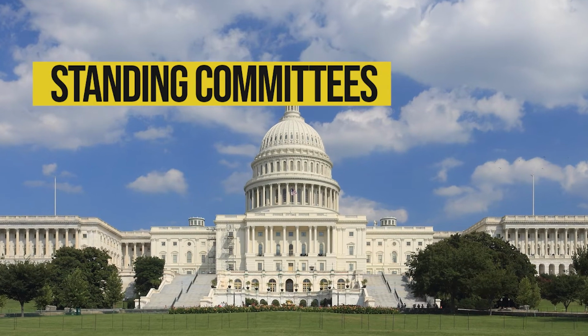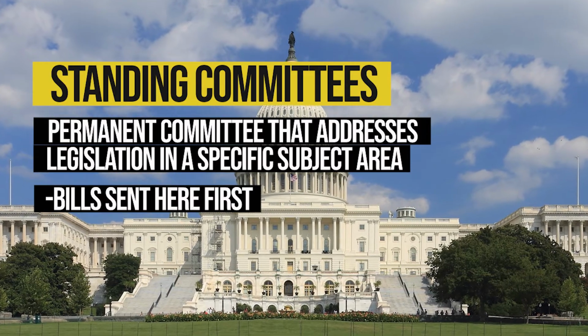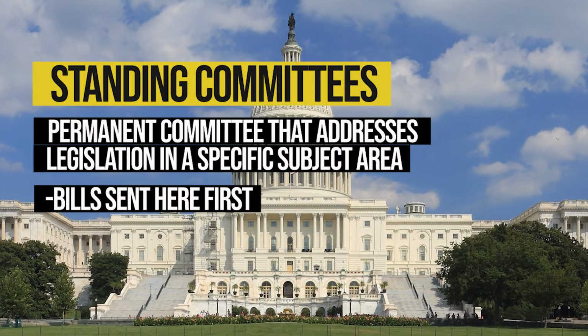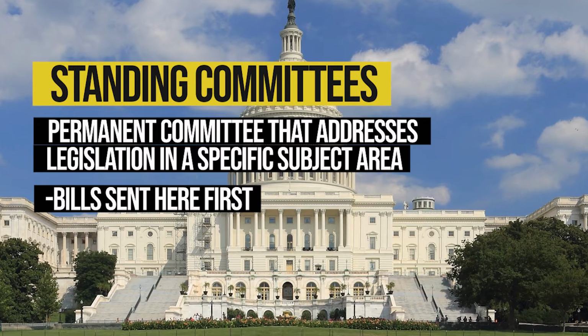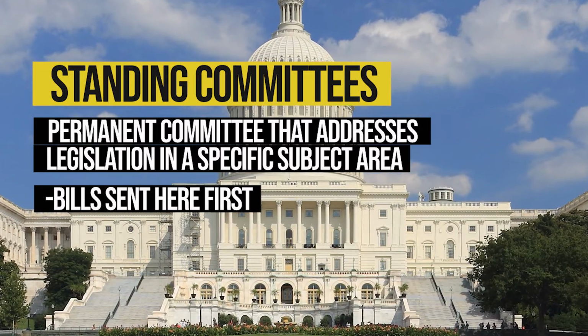the majority party. The lawmaking process begins the same way in both the House and the Senate. A member introduces a bill, it's given a number, and assigned to a standing committee, which is a permanent committee that works on legislation in a specific subject area, like the budget or agriculture. The House and Senate each have their own standing committees, and most bills never make it past this step.